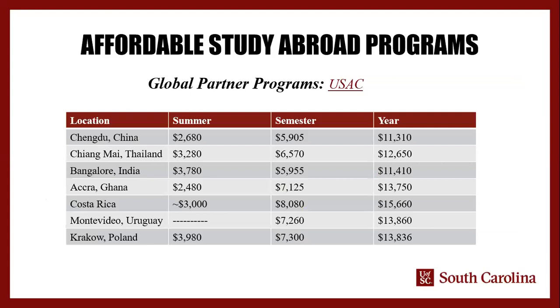And then for the global partner programs, if you're specifically looking at affordability and making sure that you can study abroad for the length that is the best fit for you, then I would strongly recommend looking at the global partner program, USAC. So I've just outlined a couple of their low-cost locations right here, and you can see, to my point, what I was talking about. So for an entire semester in India, if you wanted to study abroad, you could study abroad for less than $6,000.